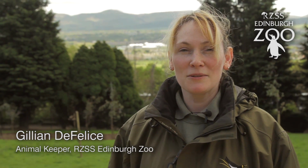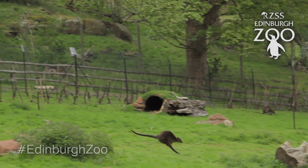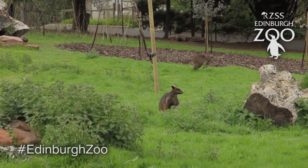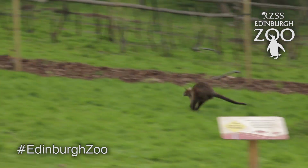Wallaby Outback is one of our newest exhibits here at Edinburgh Zoo, and it's basically a walk-through wallaby enclosure so the public can get right up close and personal with some of our amazing swamp wallabies. So when this enclosure first opened up and we first moved the wallabies in, we gave them a chance to get used to it before we allowed the public to come in.